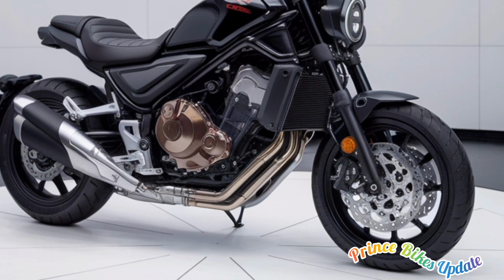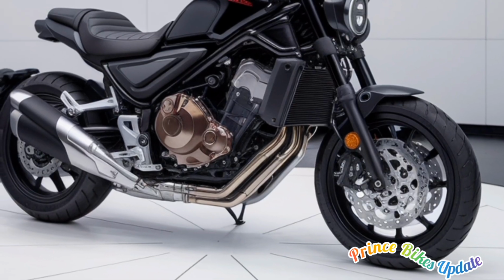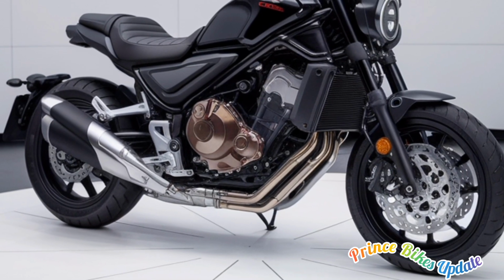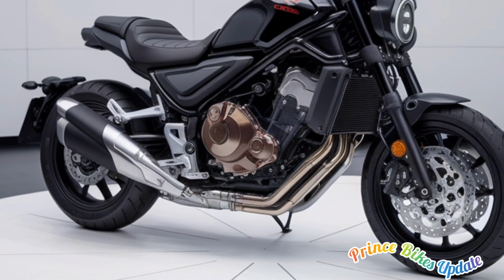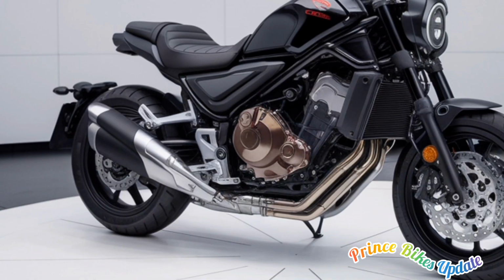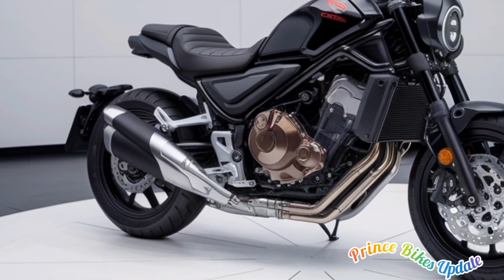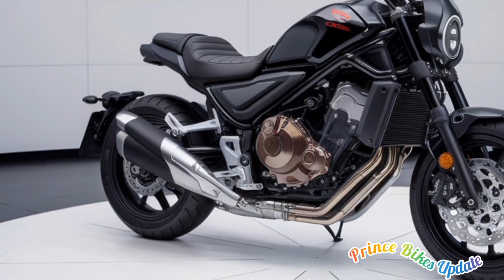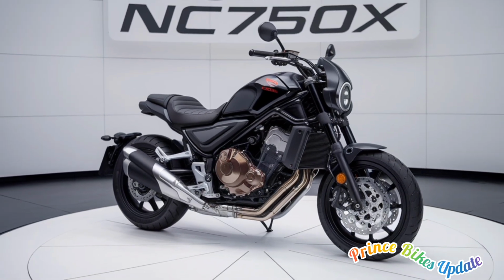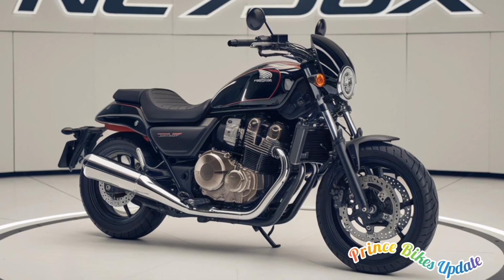So, who is this bike for? If you're someone who commutes daily but dreams of occasional long rides, if you want a reliable companion that won't punish your back or your wallet, if you like innovation but don't want to sacrifice simplicity, then the Honda NC750X could be your next motorcycle. It's a bike that doesn't scream for attention but earns your respect the more you ride it.